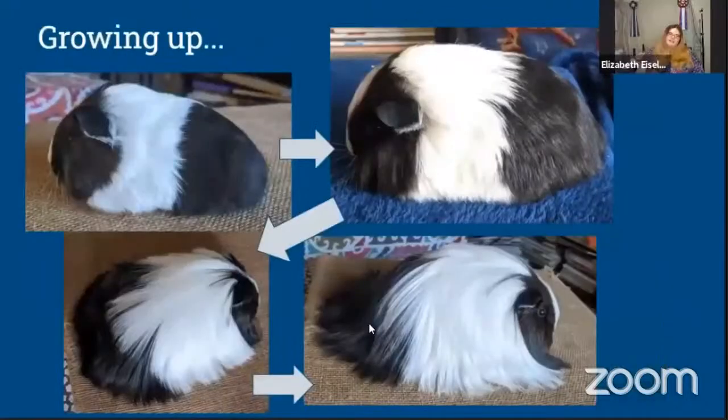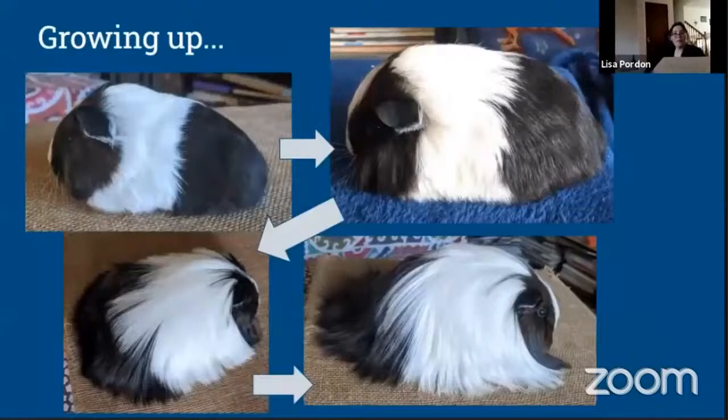And then we also have a Silkie as well. That one, I think first picture is maybe two weeks, and then about 4 weeks, I think, and then 3 months, and then 4 to 5 months, I think. So you can kind of see the layers in her coat there too, especially in the second picture. You can see it coming in. She ended up with a nice, thick, full coat.